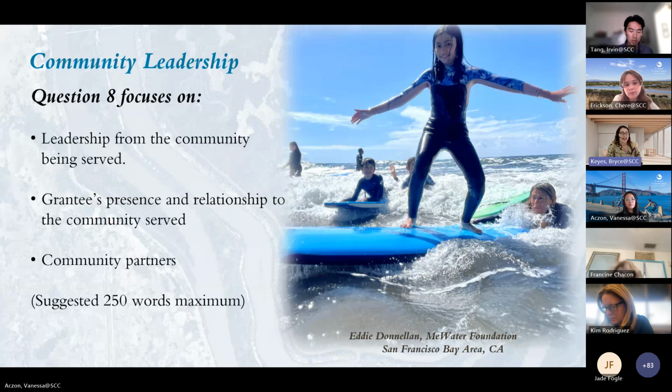All right, question 8 asks applicants to describe their relationship with the community that they aim to serve. You can talk here about how you are involving community and leadership opportunities. You can talk about your presence in the community and relationship you have with them and any community partners that will be involved in the management, development, or implementation of this project.